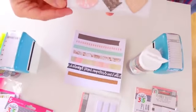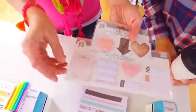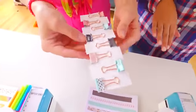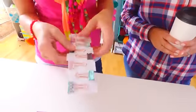Here are the magnetic clips. And the sticky notes, these have rose gold foil on there. Ooh, that's super pretty. I can't decide which is my favorite. This is definitely Carissa's favorite. I'm going to guess it's Emily's favorite, but I don't know for sure. We'll ask her in a minute. I think I know her favorite. I think I might have asked her yesterday.